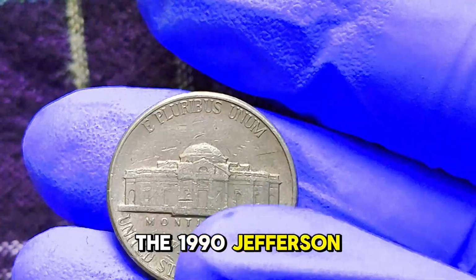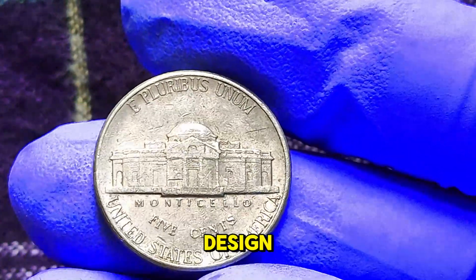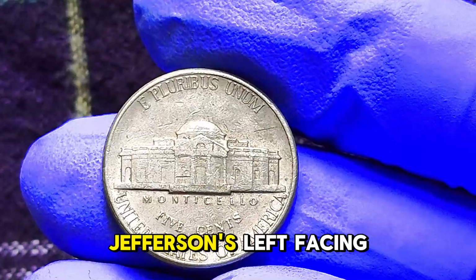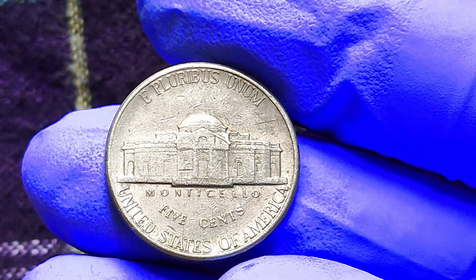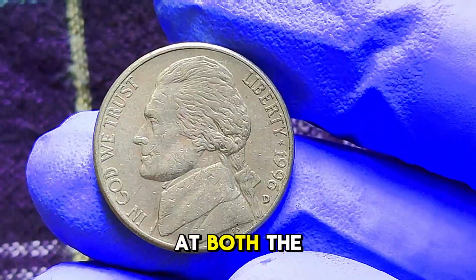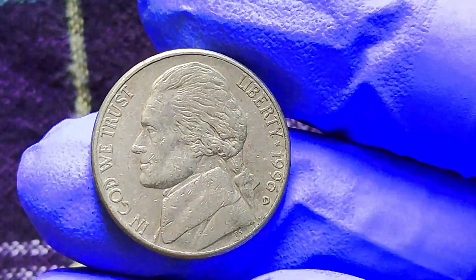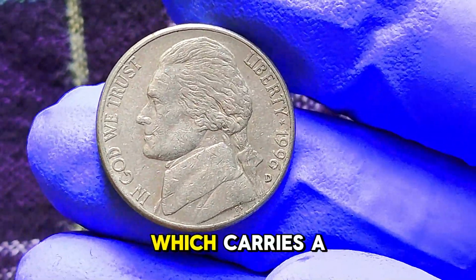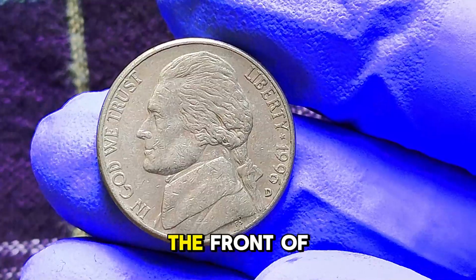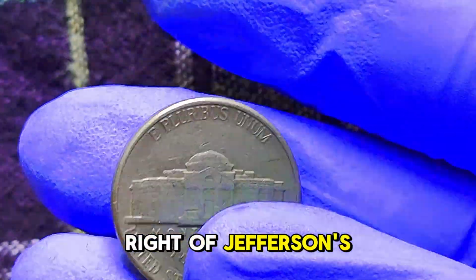The 1990 Jefferson nickel continued the traditional design. The obverse featured Jefferson's left-facing portrait, while the reverse showed Monticello. It was struck in large numbers at both the Philadelphia and Denver mints. The coin we are focusing on today is the one struck in Denver, which carries a small D mint mark on the front of the coin, just to the right of Jefferson's ponytail.